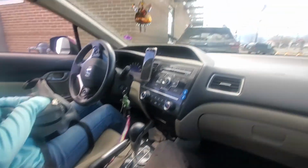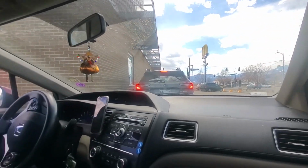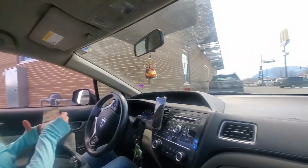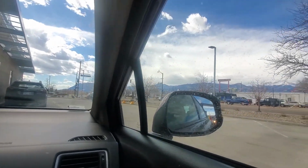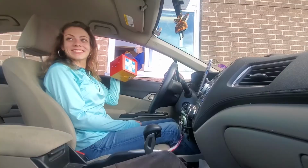Wow. Today we are actually just chilling in Springs. It's Saturday, March 5th of 2022, and we are here, look, right outside those mountains, the Rocky Mountains. Isn't that beautiful? Yeah.